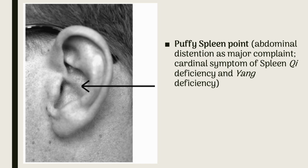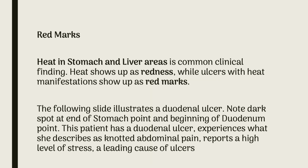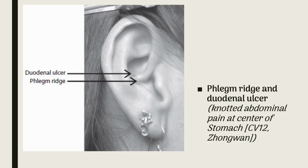Puffy spleen point and abdominal distension is a major complaint, which is a cardinal symptom of spleen qi deficiency and yang deficiency. Heat in the stomach and liver areas is a common clinical finding. Heat shows up as redness, while ulcers with heat manifestations show up as red marks.